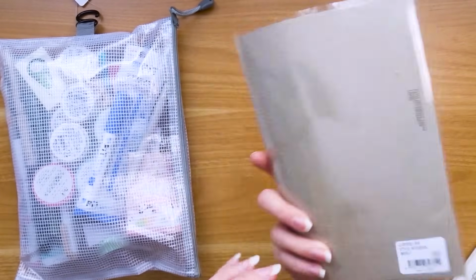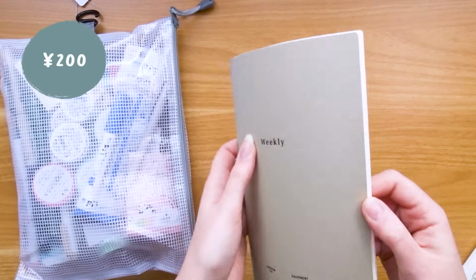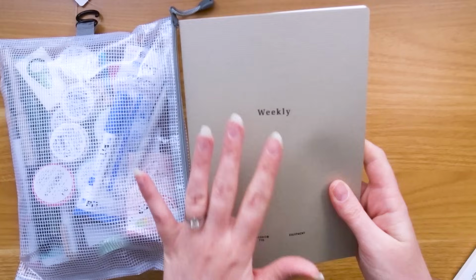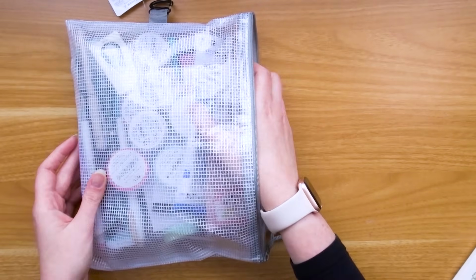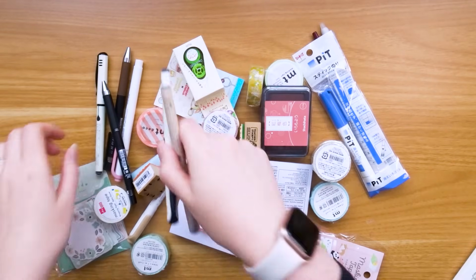I also bought this really cheap little notebook. I think it was like 200 yen, which is like £1. This is just handy for organising. It's not dated as well, so I think that will be really helpful because I'm not always very consistent with planning traditionally. And then onto this lovely bag of goodies where I've got my washi tapes and some pens and things.